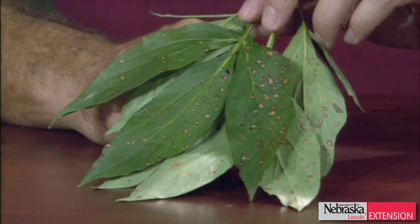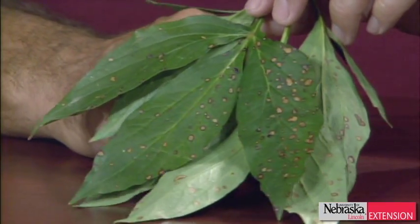Okay, thanks, Rock. All right, rots and spots on a favorite old-fashioned plant. Well, that's right. There's lots of fungal leaf spots active right now in a lot of our landscape plants.